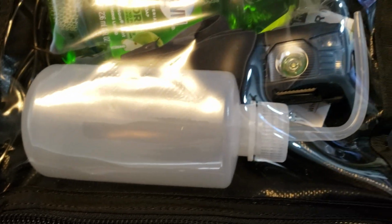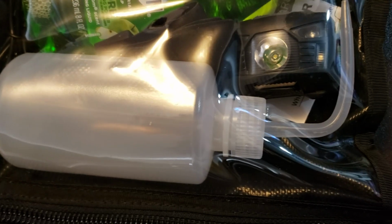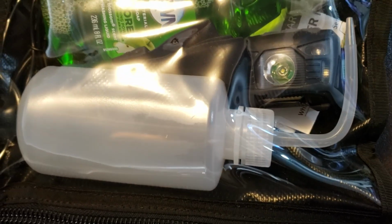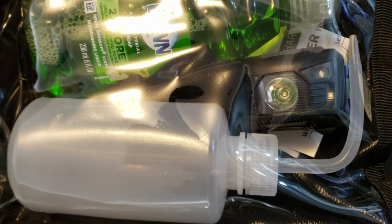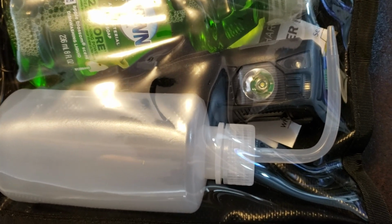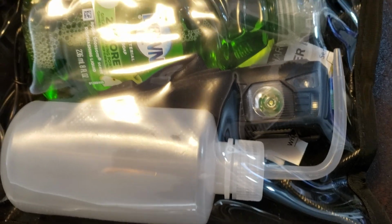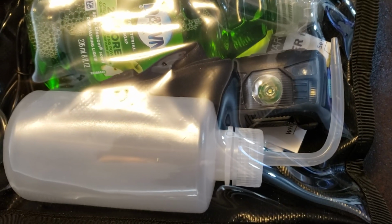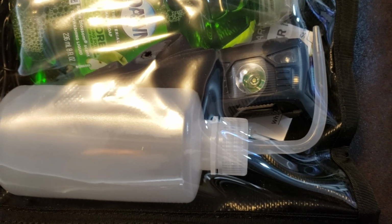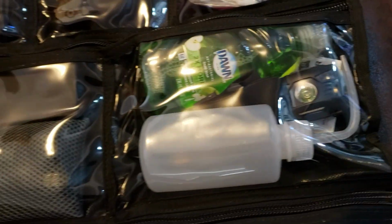This nifty little squeegee bottle is just in case you do not have toilet paper in your car and nature calls. This can be your own little personal bidet. Isn't that nice? So you can put a little soapy Dawn dishwashing detergent in there, and you can squirt yourself, for lack of a better term. All right.